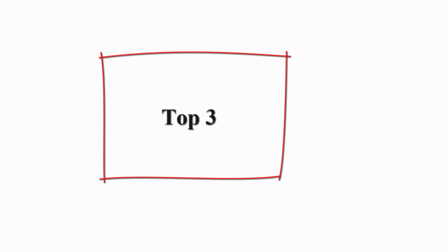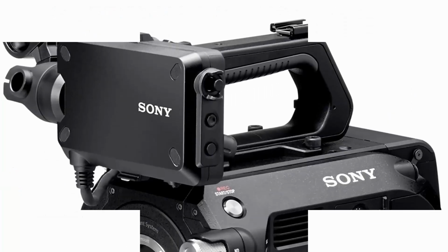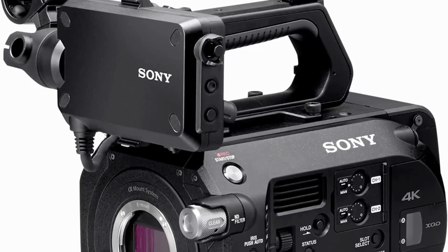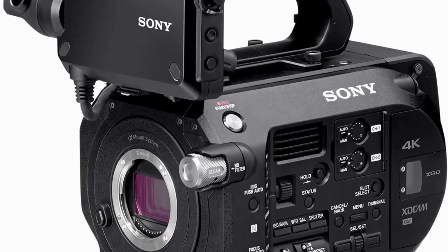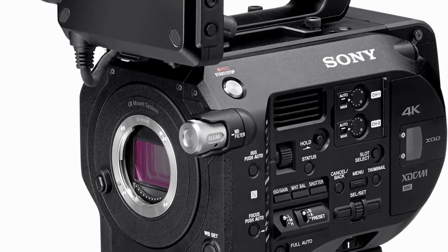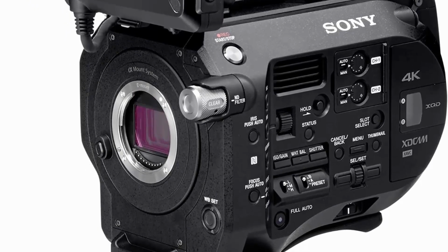Top 3. Sony PXW-FS7 Super 35 Camera System Professional Camcorder, Black, PXW-FS7. 4K Super 35 Exmor sensor with 11.6 million total pixels and 8.8 million effective pixels. 180 fps continuous HFR in Full HD.